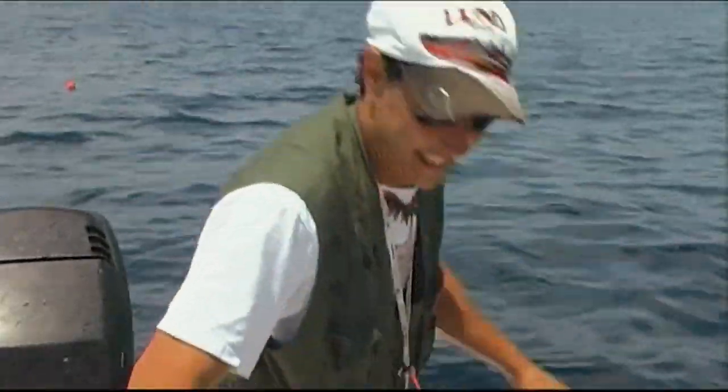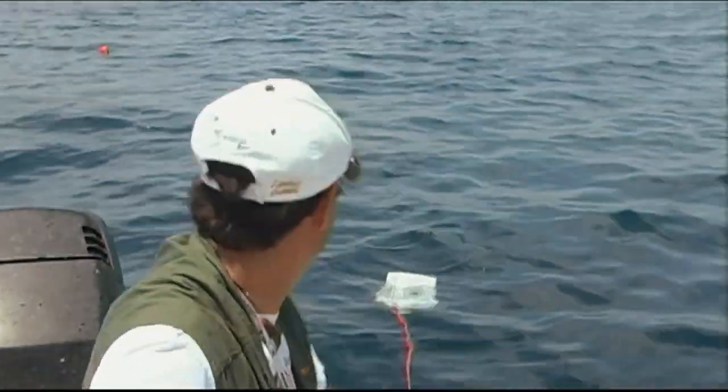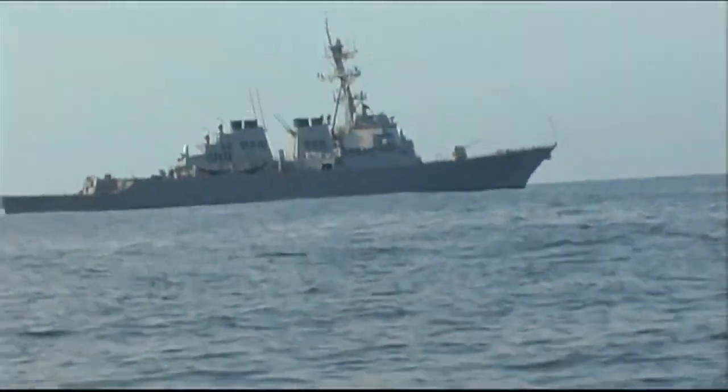Woo! Yeah, man. Guys, I hate to admit it, but I like this better than catfishing. 30, 40 pounders back home, man, aren't gonna cut it now.